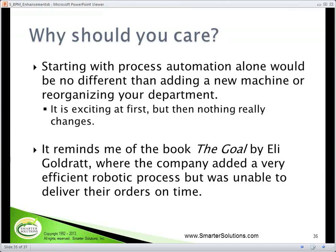If we look at what Eli Goldratt talked about in The Goal, that was what the book was all about: identifying the overall constraint. And that's where you ought to focus your efforts. That's what's going to help the big picture the most. And when you blend enterprise process management with it, you can actually do that.